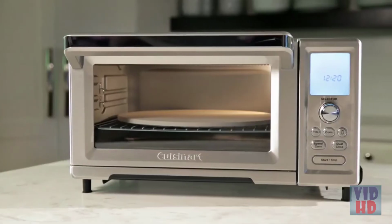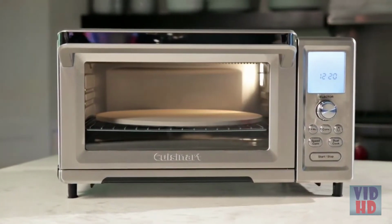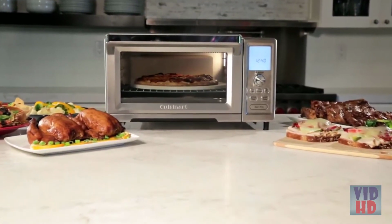If you want the best-in-class features and options that allow you the flexibility and power you need in order to cook your way, then look no further than the Cuisinart's Chef's Convection toaster oven.